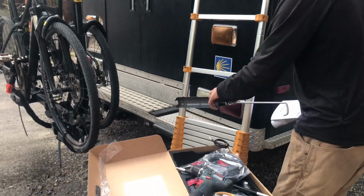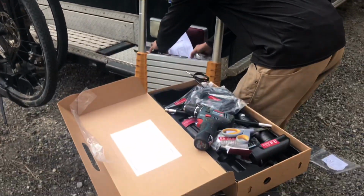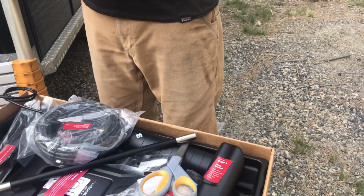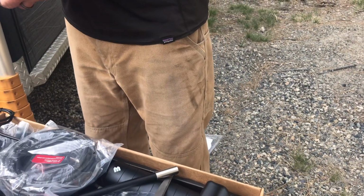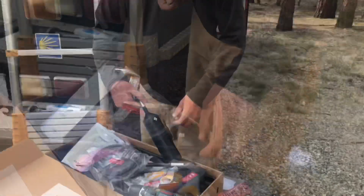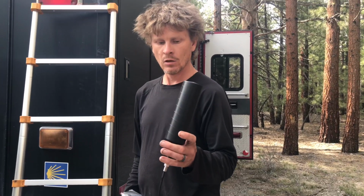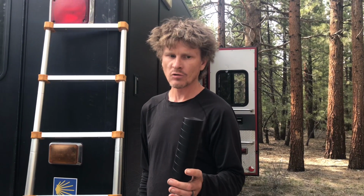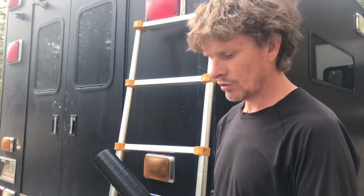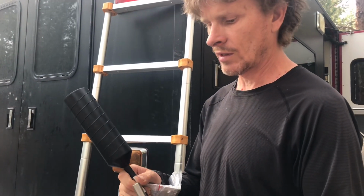So let's see what came in the box here. This just came in today when we picked up our mail. Got our drill here and a whole kit that comes with the Weboost. So we have the antenna, which goes on the outside to amplify the signal from the cell tower. And a little mast extender, so you can extend it. It's best to extend it up above the roof a little bit.